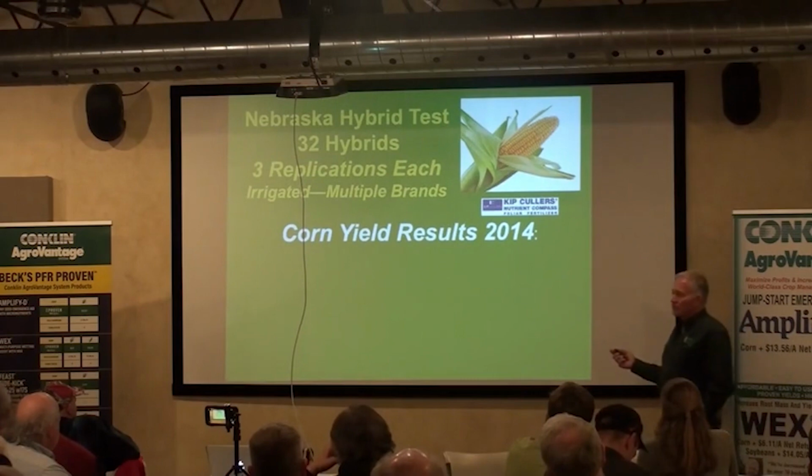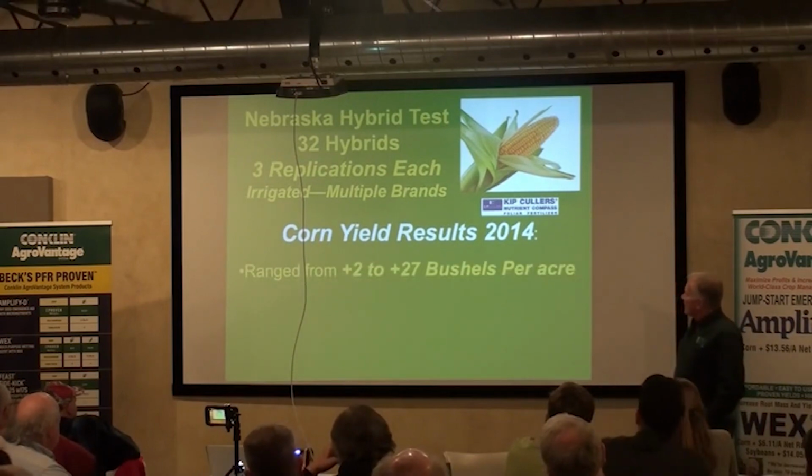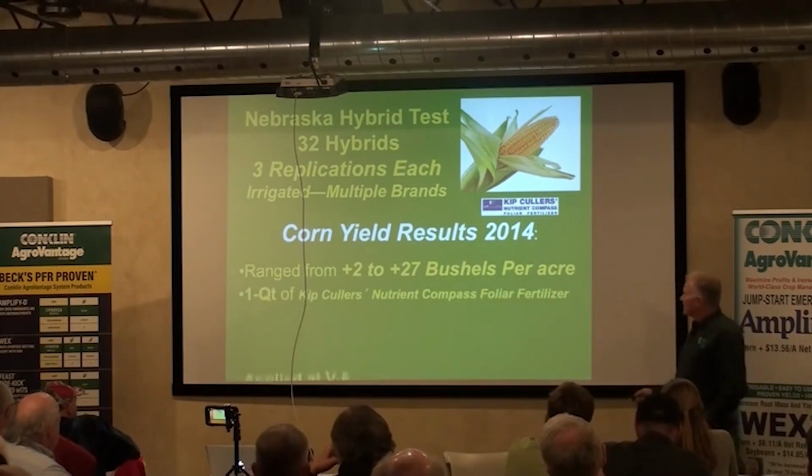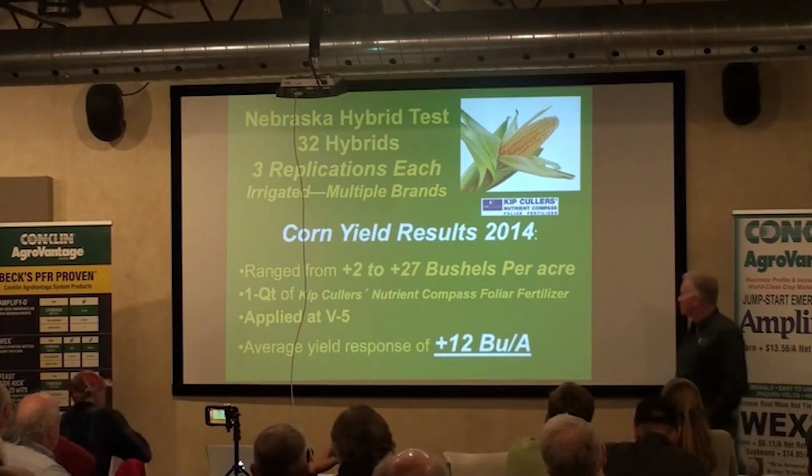These are some corn yield results from right here in Nebraska. Ranged from 2 to 27 bushels per acre. 1 quart was applied at V5 to corn. Average yield response 12 bushels per acre.